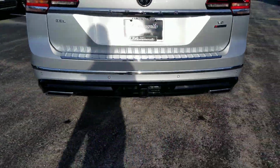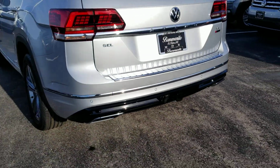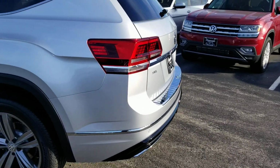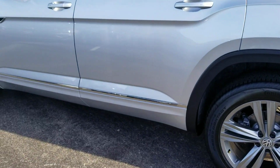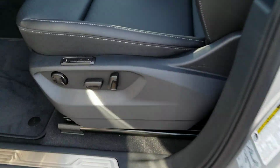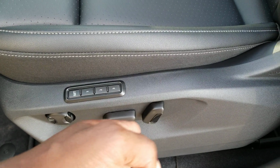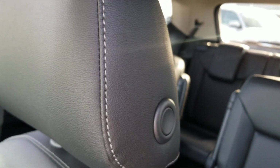on the back. This particular one does come standard with a trailer hitch, and it also comes with a bumper applique, which is not standard. LED tail lights are going to be standard though. Also, you're going to have 3-seat memory, lumbar support, forward and back power seat, and then seat back power seat there as well. There's a look at those leatherette seats, and again with that the headrest adjustment right there.